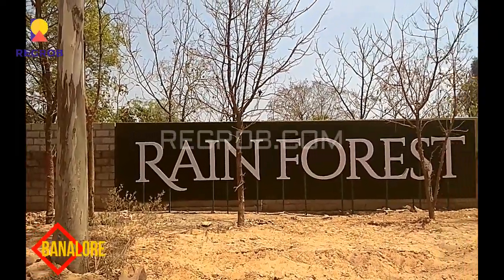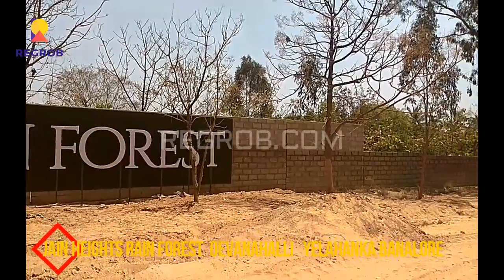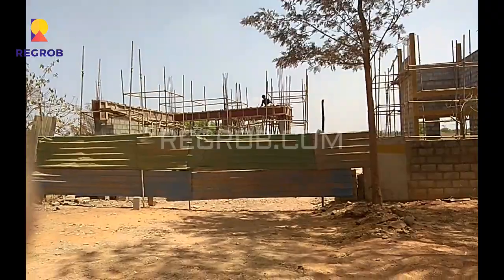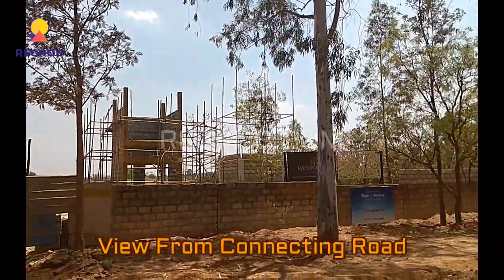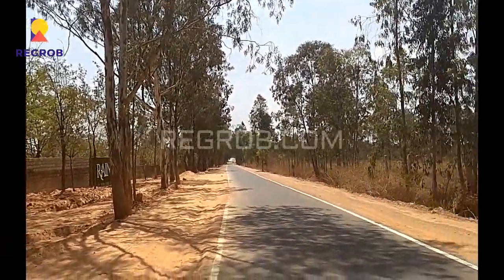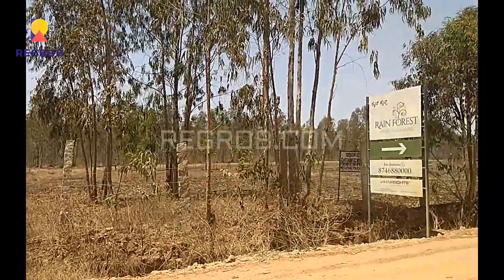Hi everyone, I'm from Regrob.com and today in this video we are visiting the Jain Heights Rain Forest project, which is located in Devanahalli, Yelahanka, Bangalore. And here we are giving you the view of the project from the main connecting road. So this is the road in front of the project.